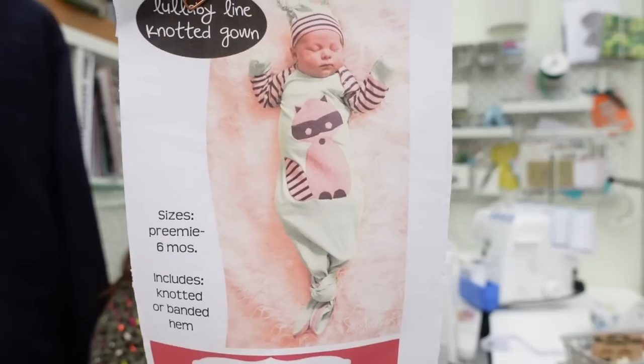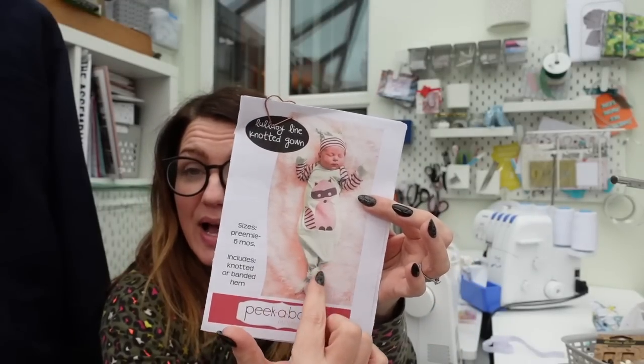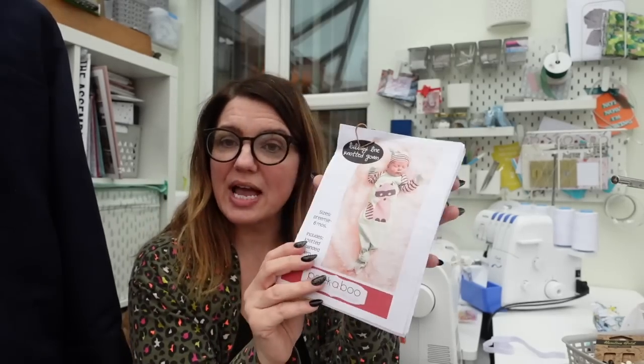So I planned on making the Peekaboo Lullaby line knotted gown, which is this one here, where it's a really cool little outfit for the baby, where you have it open at the bottom and you knot it to tie it up, and it just makes changing the baby's nappy diaper really easy. And I wish I'd known about these when I had Alice, because they would have been a godsend when I was doing the night changes. So I have made one of these before. I made it for a neighbour's baby in a little pink hedgehog fabric. So I thought it'd be a pretty simple sew, which it is, to be fair.